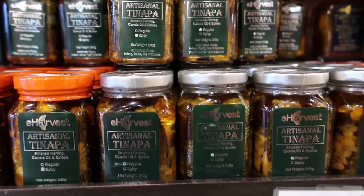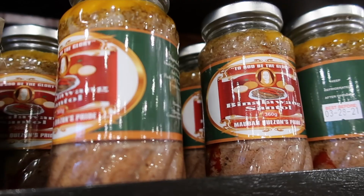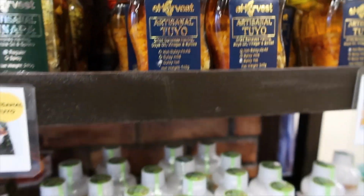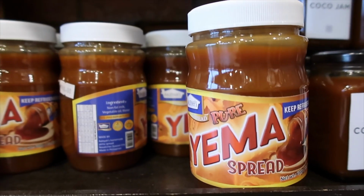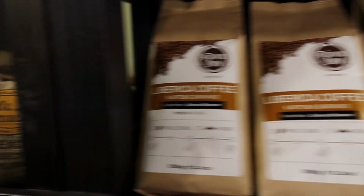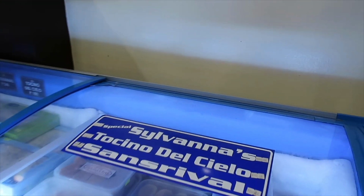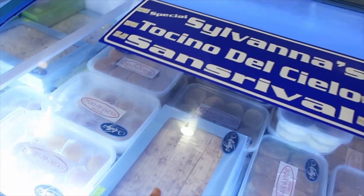Oh my gosh, tinapa. I like this one. Ayan, ang sarap. Nice sweet rice, of course. Wow, binalawang santol. Feeling ko masarap to kasi naka-try na ako ng gulay na santol. So, ayan naman, tuyo. And they also have virgin coconut oil for just 220 pesos. They have yema spread and this is just 150 pesos. Coffee, oh my gosh, it's just 175 pesos and this one is 180. 185. Yeah. Sylvanas, it's 240. Docino del Cielo, Ascension Rival, 250.